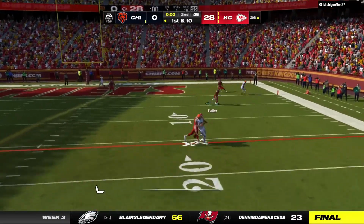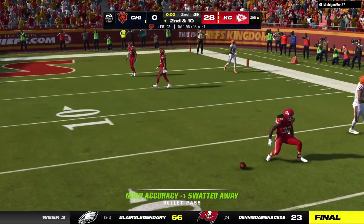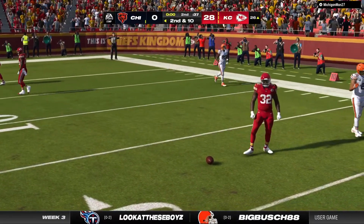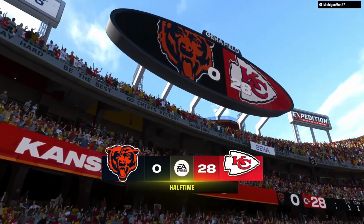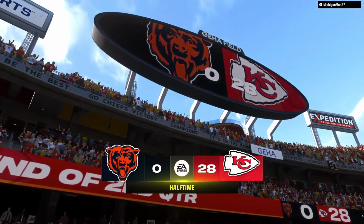Fields. And his throw's going to be incomplete. First half in the books. You're watching the NFL on EA Sports.